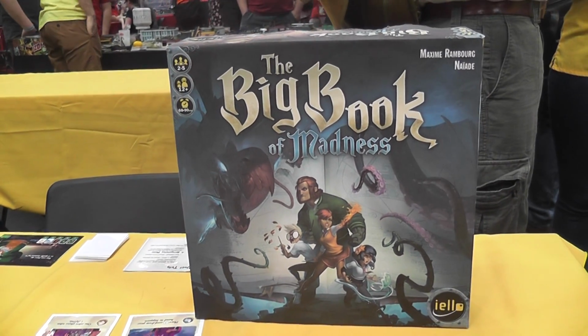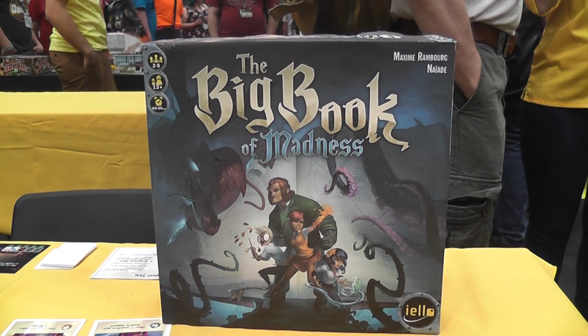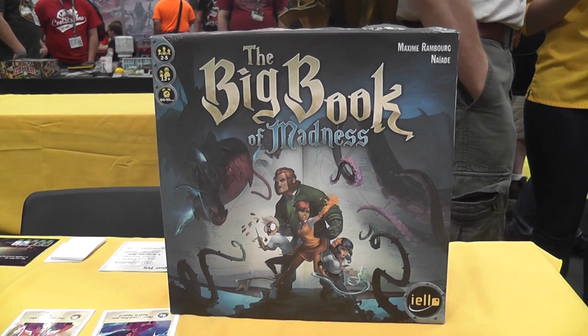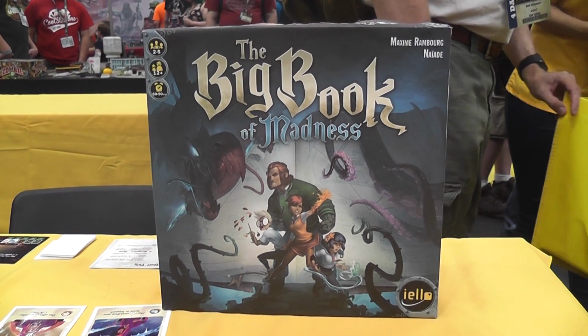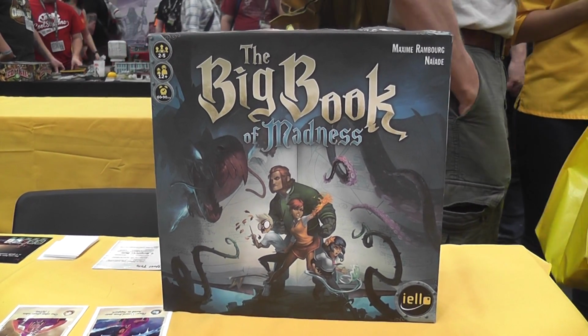GenCon 2015, Mark Arnaudo from the booth of Iello, where they are showcasing a new game that is not out yet. They have a prototype here. The new game is called The Big Book of Madness, and I see tentacles around, so that seems interesting. And Keith from Iello has agreed to tell us a little bit about this upcoming release.